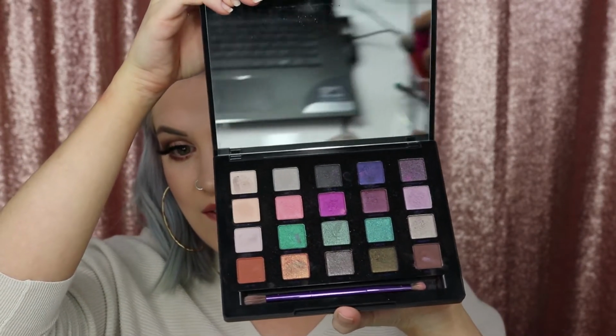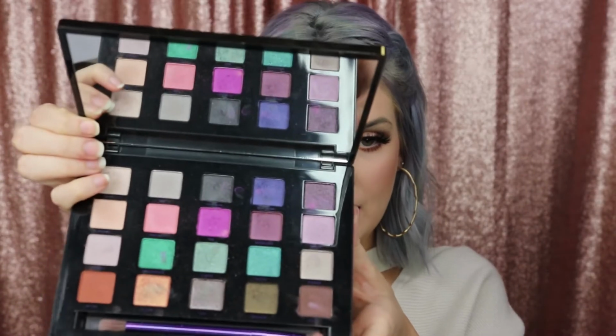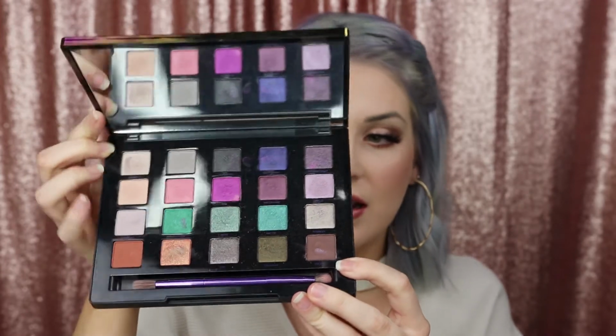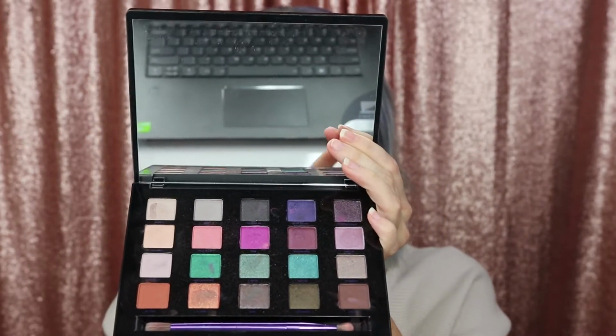I know this is gonna sound really weird that I love this palette so much, but look at how fun the colors are. These are so great. I love making mermaid kind of unicorn eye looks with this palette. These are the perfect shades to make you look like a mermaid. I love the colorful aquas, I love the bright purples, I love the warm transition shade here in the corner, and I love the dark browns. It's just a really fun palette, and I think everybody needs at least one really fun palette in their life.